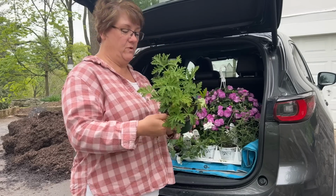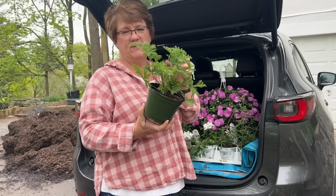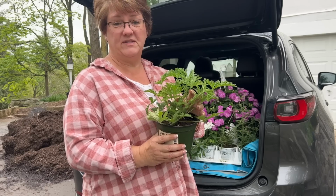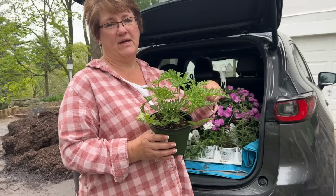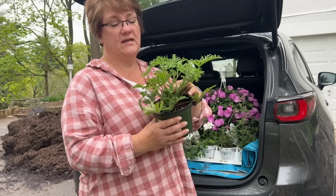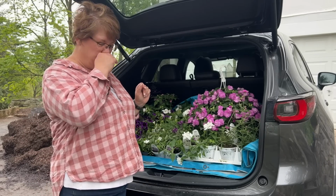I also picked up 1 citronella plant. This is a scented geranium. It doesn't flower. You grow it for its scented leaves. This one smells like lemon. They call it citronella plant on the mistaken thought that it would repel mosquitoes. It doesn't repel mosquitoes. I had citronella on my porch all last year. Mosquitoes plenty found me. But anyway, it's a nice green plant and it smells nice. The rest of these are flowering annuals of varying types.